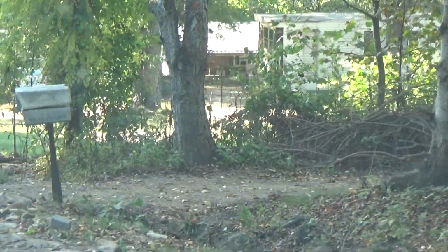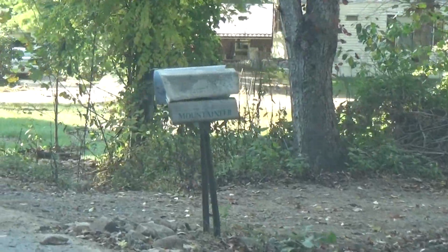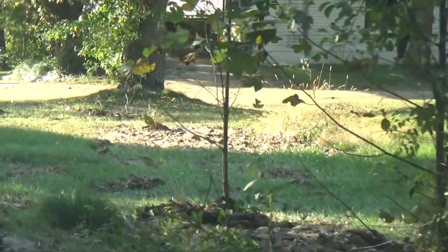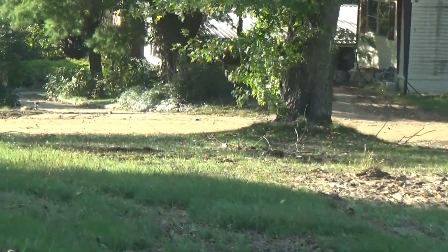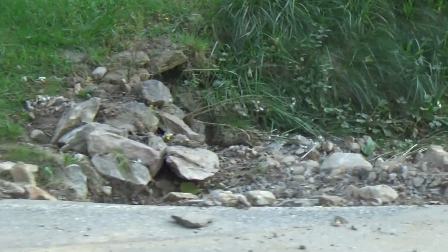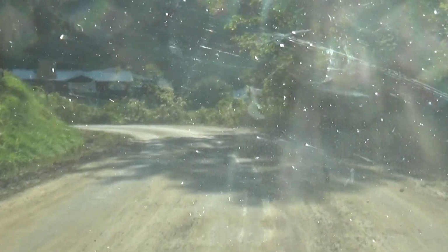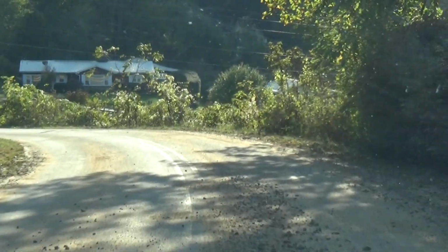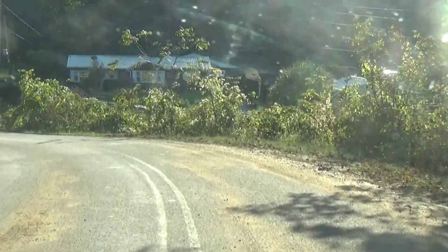It's over there somewhere. Where is it? Where'd it go? I know it's over here somewhere. It's not over there, but it definitely carved out some channels over here. All those rocks, all of that was done by the rushing water down the mountain here. You can see some of the mud still on this road a little bit. All the debris that little creek left.